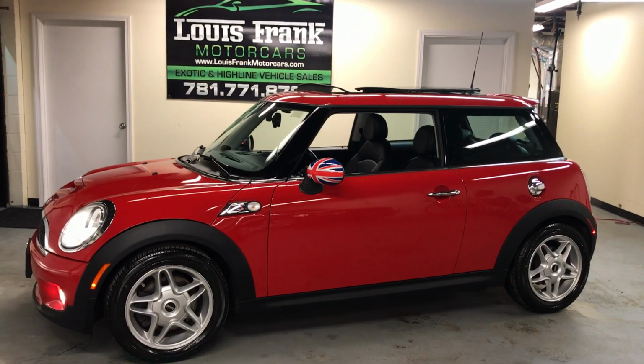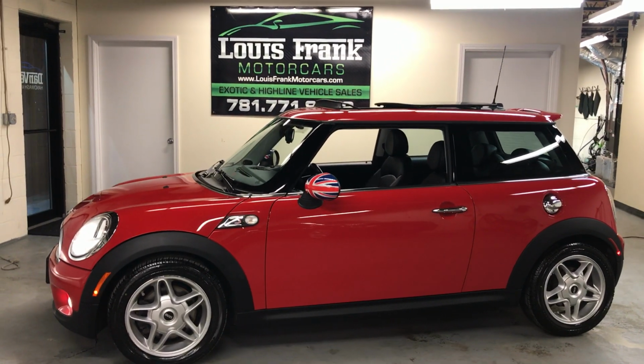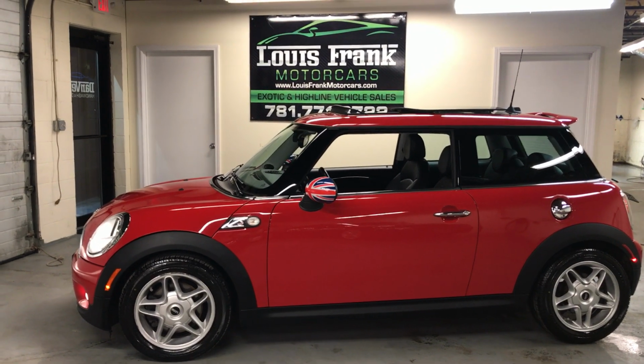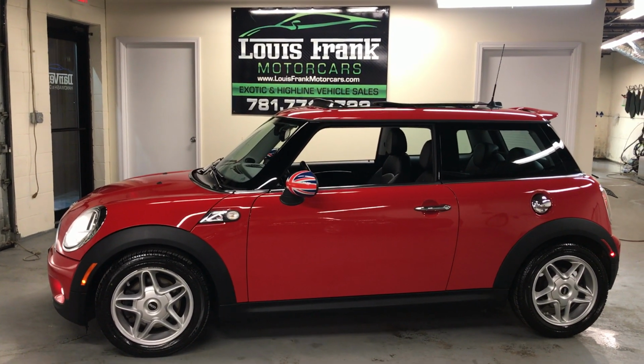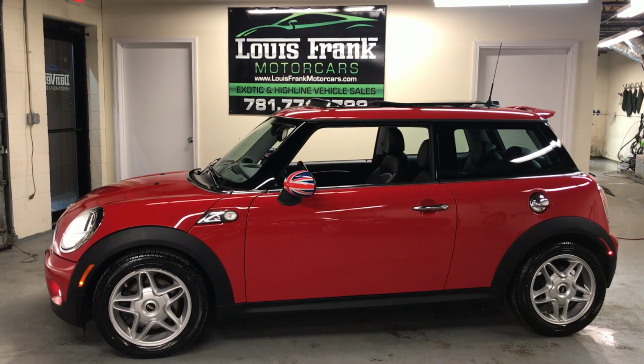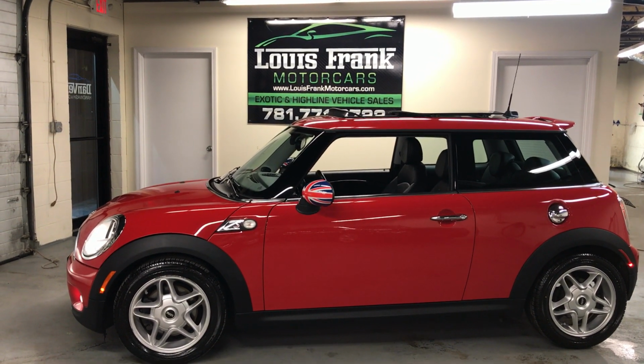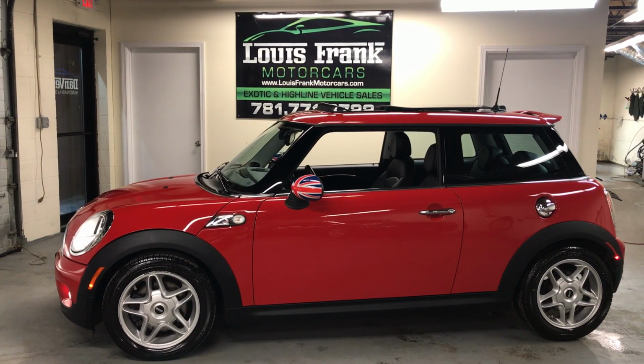So really, at that point, you look at the history, you look at the condition, you look at the options, you look at the service history, you look at the mileage. It is without a doubt for sale right now the nicest 2010 Mini Cooper Coupe for sale currently.